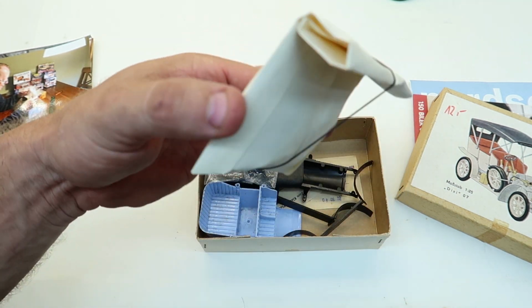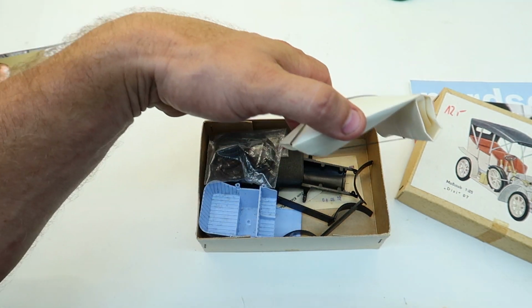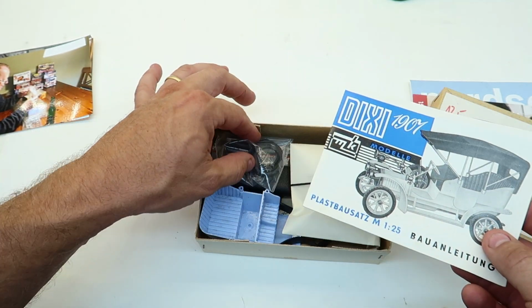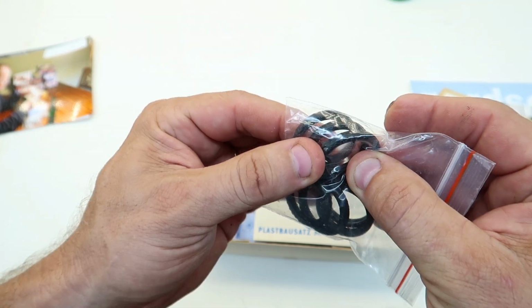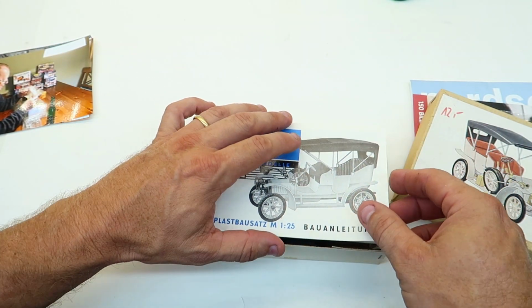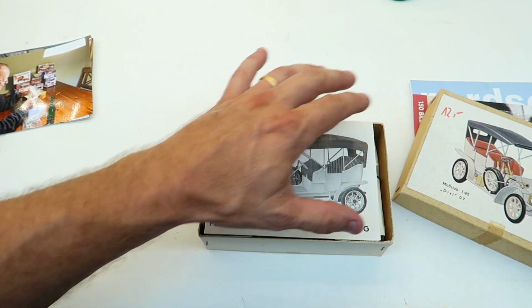The loose parts are in this bag here, and the main chassis and the seats are right here. And it's got little rubber tires. He's got those nicely bagged there so they won't do any damage if it's the aggressive type of rubber.